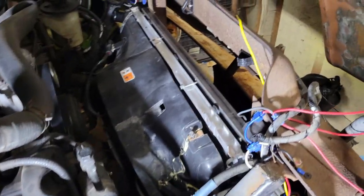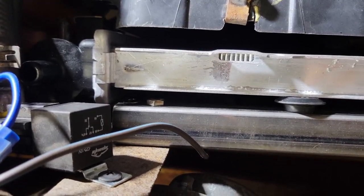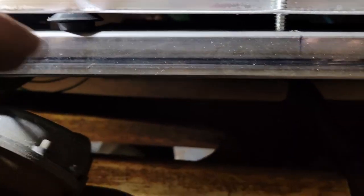Well, we got the radiator in, essentially. We got 2 sheet metal screws going into our 1-inch bar there, and then there's 2 bolts going into the trans cooler as well, and then there's also a little latch mechanism on the bottom.